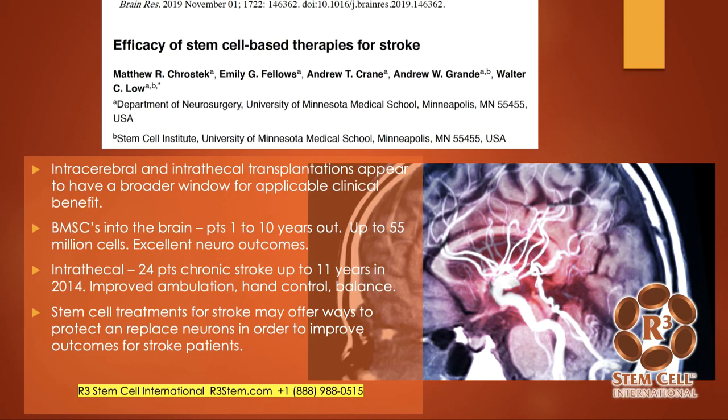This paper, once again, was a review paper. They looked at several studies. They noted that intracerebral and intrathecal application appears to have a broader window, meaning that it doesn't need to be done in the first few weeks after a stroke. You can do it a decade out and still get some significant functional recovery. Now, we don't do intracerebral. That would mean drilling holes through the skull to inject the stem cells around the brain. That's obviously pretty invasive. So intrathecal is what we commonly do, where it's a spinal tap, and then you give the stem cells that can then go right into the spinal cord and the brain. It's been very, very effective, very safe. So that, or the intranasal, okay?